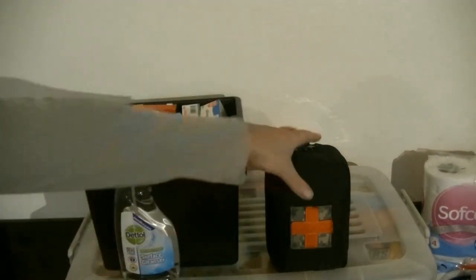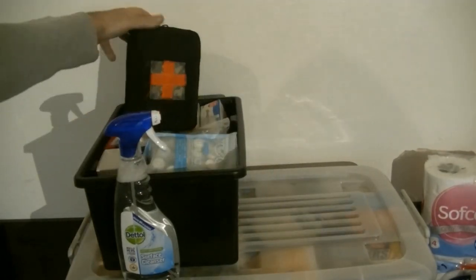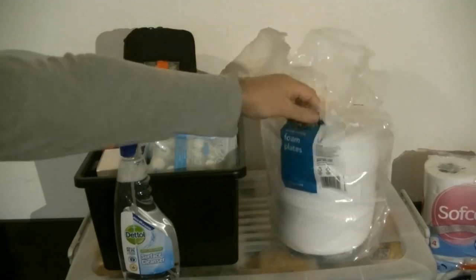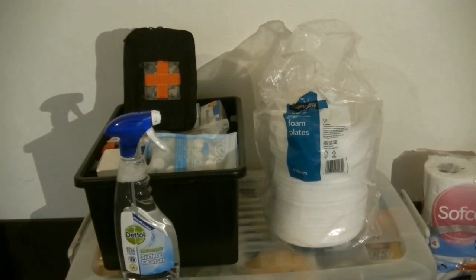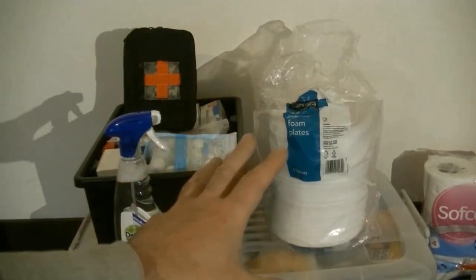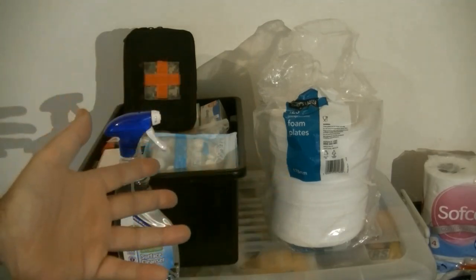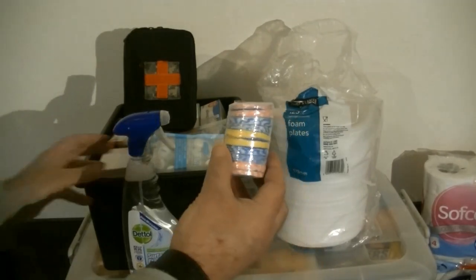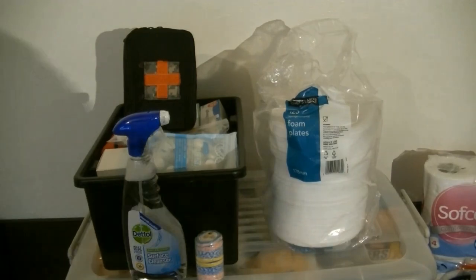And talking of which, I'll stick my first aid IFAC pouch right here, okay guys and girls, and I'll bring back into the picture my paper plates. Now, these are actually the foam ones. I do have some paper plates as well. Basically, if you haven't got a lot of water, you want to chuck the plates away. Some of the stuff you might want to clean, so use a Dettol surface cleaner and these little expandable towels as well. Now I was going to show you something else.